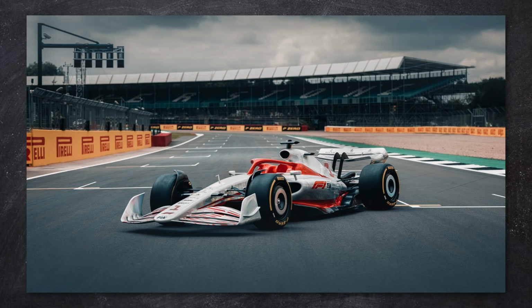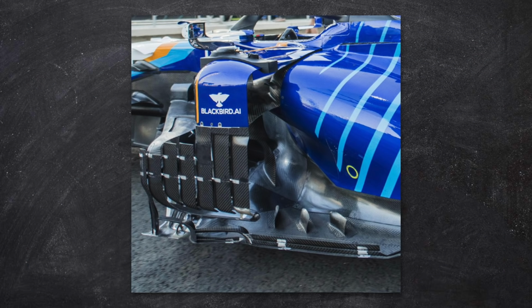Clever. And this change comes with the benefits of cleaning up the look of the car, as well as cutting down on the components that can be easily damaged, as well as littering the circuit with millions of pieces of carbon. Now, perhaps the weirdest looking bit of it all is the rear wing. I think it actually looks kind of cool. Again, that's just about wake management.